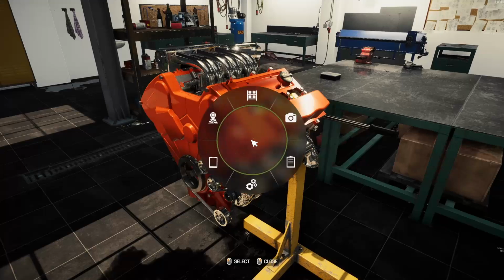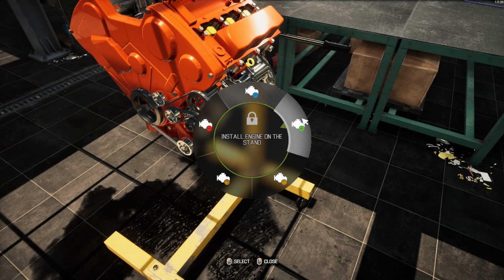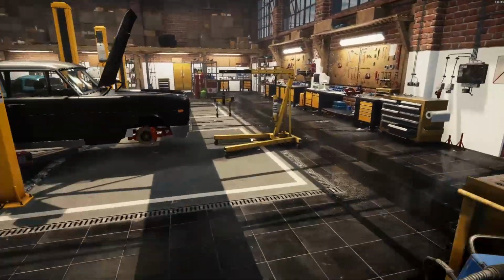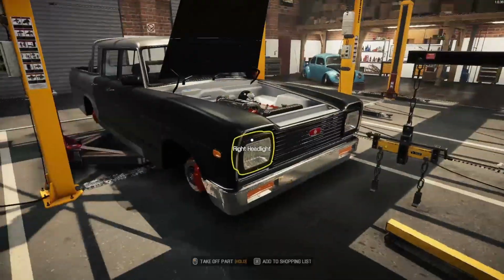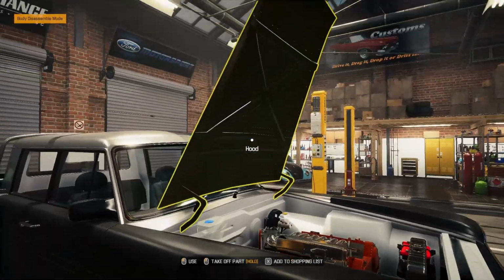All right. With the motor all complete now, I think what we can do here is take it off the stand. There we go. It's a nice orange engine with some nice chrome accents in it. It looks pretty cool underneath there. I think we're all pretty much good to go there.